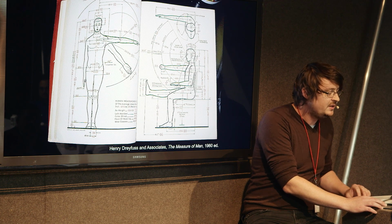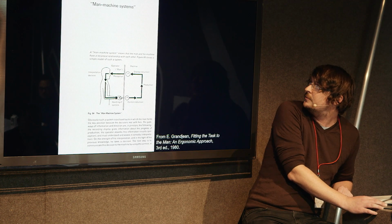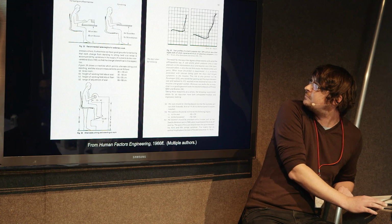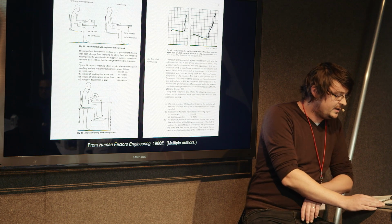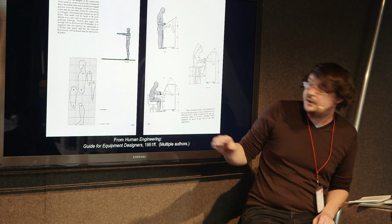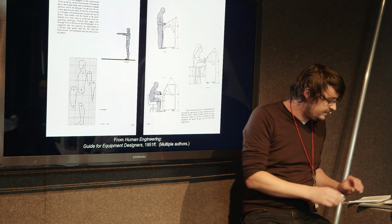So I just brought a few more images of this sectional attitude towards depicting the human body as a surface. These are from Henry Dreyfuss's famous manual. And then this is from Grandjean's book, still consulted by some designers today about how to shape our gear. And here again, you see this technique, and that's what I'd like to turn our attention to a little bit. Here, this is the attitude of ergonomics to the human body, and I want to give you a little bit more insight into where that came from.